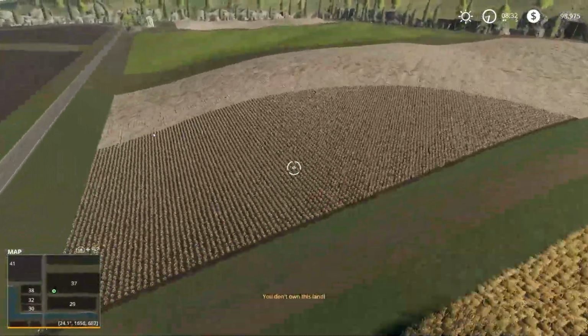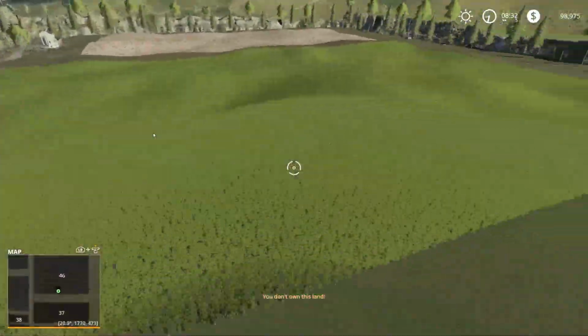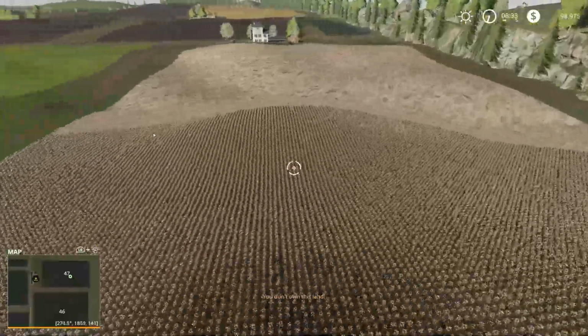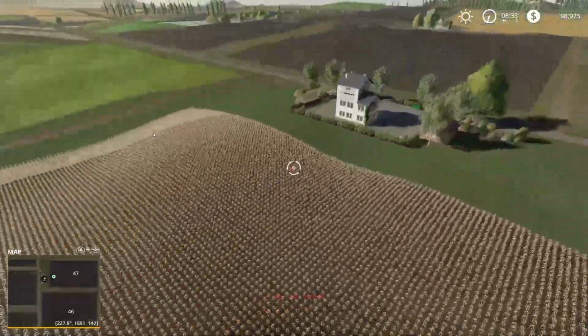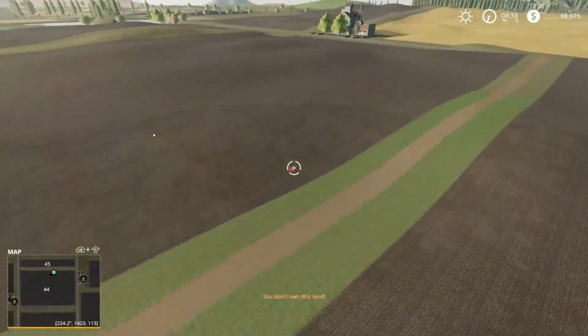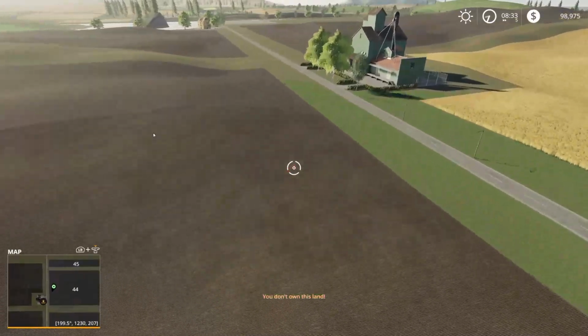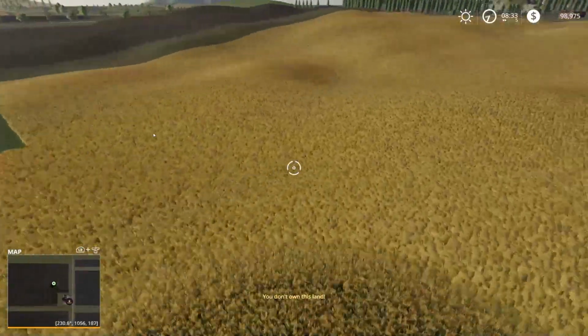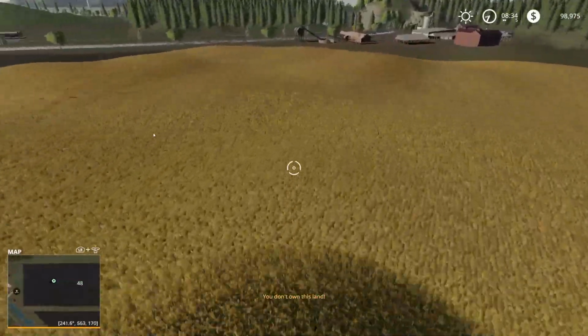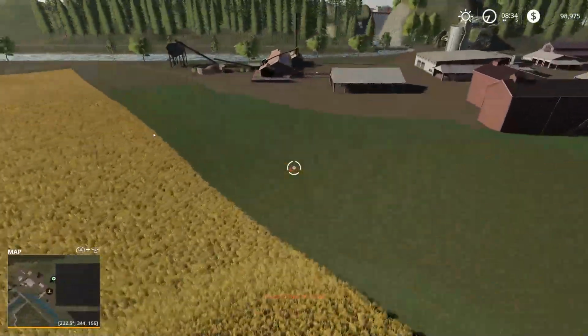So here's some more fields over this way. Of course, again, you can combine them all. A lot of these hedges and stuff, if I remember right, he said that you can remove them. But he does have hedges and trees kind of around the placements and stuff. You feel free to check that out. I'm not personally going to remove it.